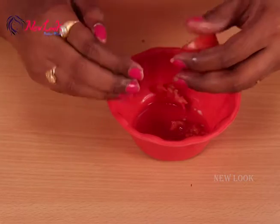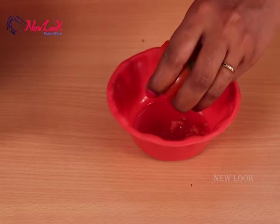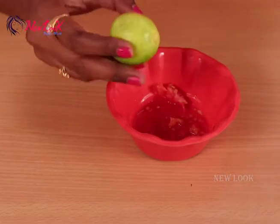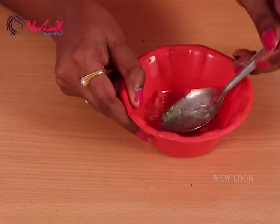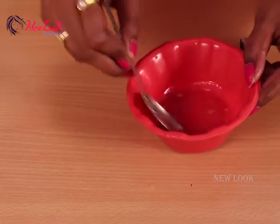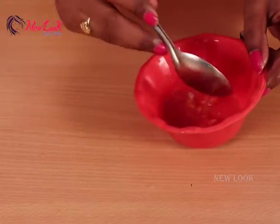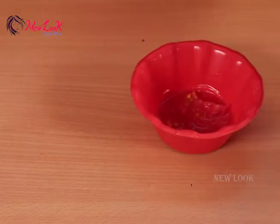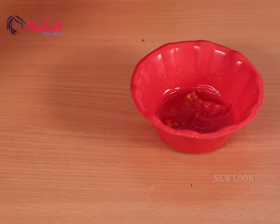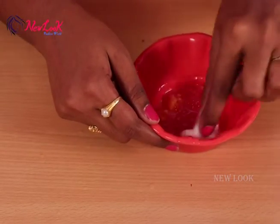If you want, you can boil this tomato and blend it to get a paste-like mixture. For the other half, squeeze out the entire juice. Now taking the lemon, cut it into two halves. Half a lemon's juice is enough. Now using a cotton ball, here I am using only a cotton ball because it is a pure liquid.